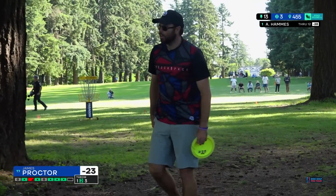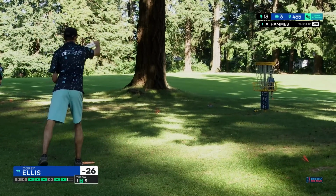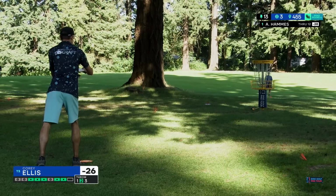Yeah, we haven't seen a deep one from Proc yet, and he's known for that. You see the angle that came out? That was beautiful. This is a huge putt here, though. Yes. For Corey to gain one on Adam.